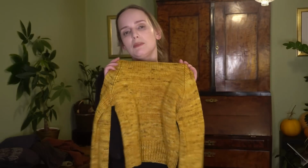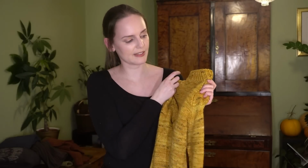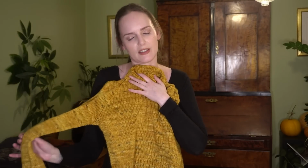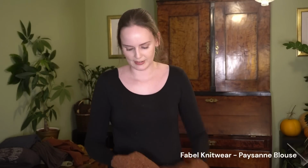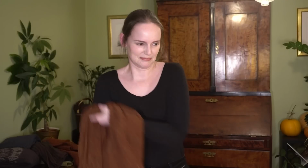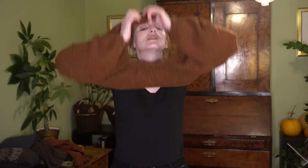We'll see. I'll probably make more Diagon Alley jumpers in the future. I think it's a very nice design. Happy with this one, except for the sleeve length. We have another Paysanne blouse. This is from Fabel Knitwear. I really love her designs. And there's so many of them, and I want to make all of them.